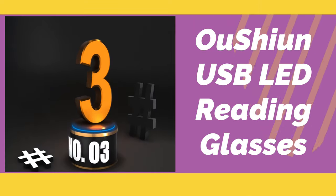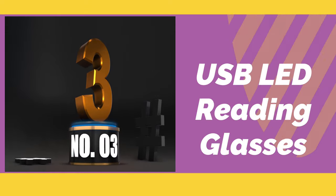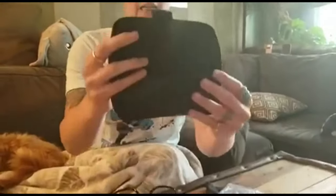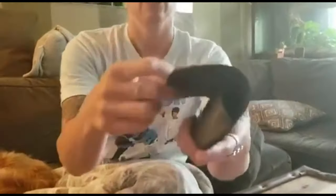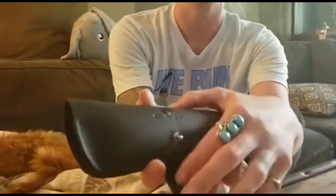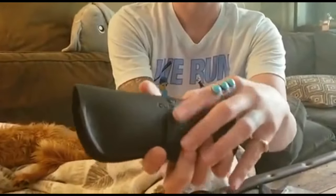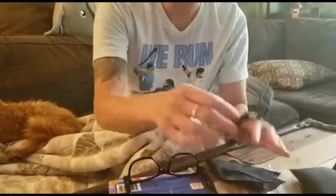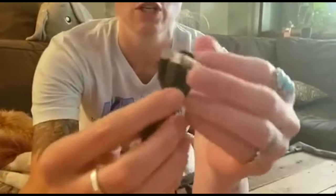Number 3. OuShiun USB LED Reading Glasses. All right, hey guys, I just got my rechargeable USB LED magnification glasses in. These are 1.5 magnification. They came in a really nice case. It just wraps around, and it's got a little button to hold the glasses in. Before I show you the glasses, I'll show you the accessories it came with. It came with, of course, your charger.